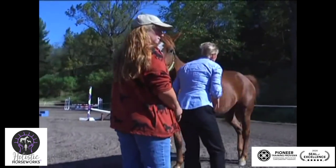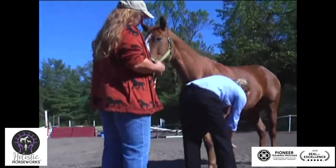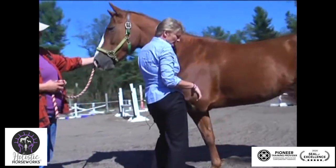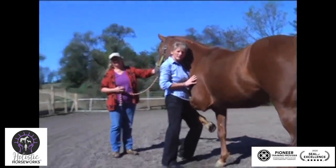So which front was tighter? The left. Good boy. Which one did he jerk and pull back on? Okay. Left front throws the right rear? Or does a sore right rear throw the left front?